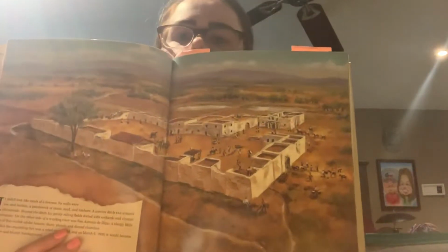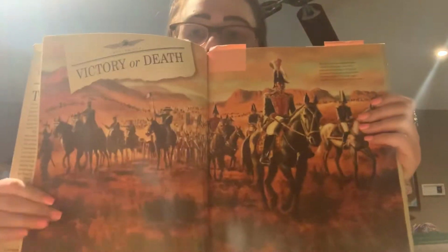Another book I want to talk about is called A Day That Changed America, The Alamo. This is one that I used for one of my fiction picture books. So it starts off with this great picture that was drawn of a fortress. And then it goes into the Battle of the Alamo. So this is one of the pictures, and this is going to be Santa Anna right here riding in. So the pictures were great in this book, and they really made the story interesting.